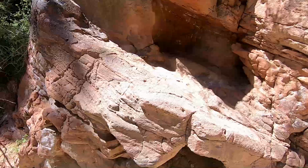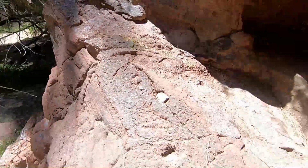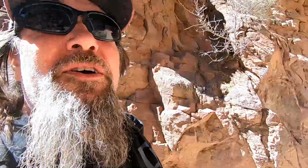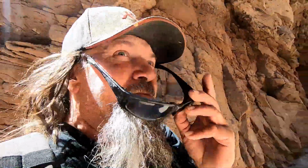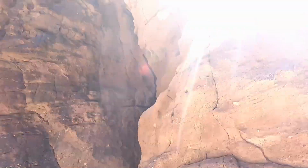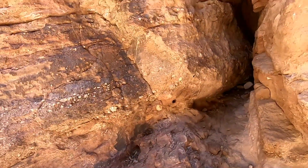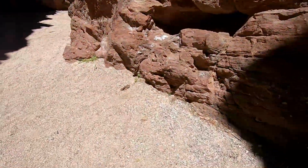Little lizard. Smile for the camera, bud. Alright, there's one on this wall and one on the back wall, I remember. If I remember right. Pretty rock. Man. Wild back in here, man. There's one right there.